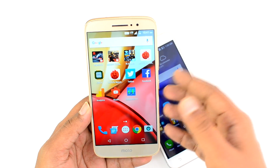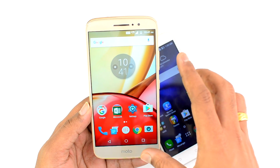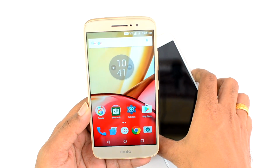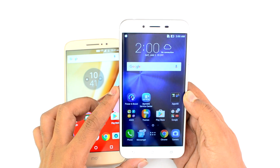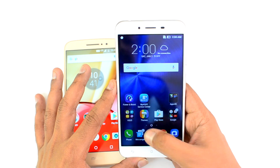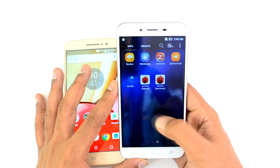So these are the options in the Moto M. It's a plain UI, and if you are a person who loves stock Android, then Moto M will not disappoint you. Now talking about the Zen UI on the ASUS Zenfone 3 Max, we have this latest version of Zen UI, which adds a lot of additional features and improvements.